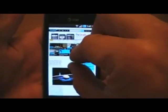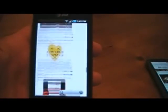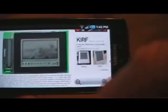And then you can see that it's a touch screen. Very responsive. Very responsive on here as far as scrolling. Very fast, no rendering problems. Put it to the side and it continues scrolling. But very good. I mean, the touchscreen is great.